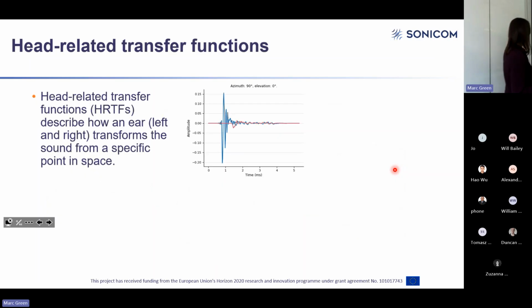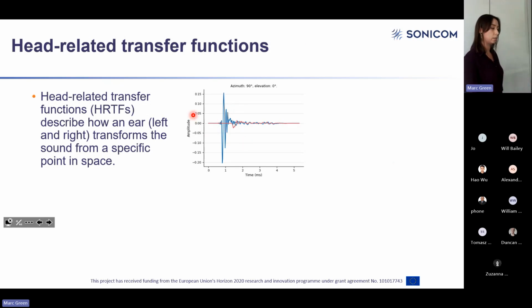Now we can describe all this in the form of a head-related transfer function. Here you can see a head-related impulse response for each ear, left in blue, right in red, and it's for the location directly to the left of the subject. We can see that the impulse response for the left ear is larger than the right ear, giving us a level difference, and it's also more delayed in the right ear as well.